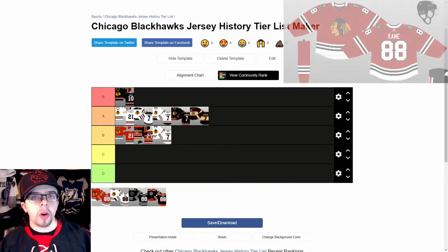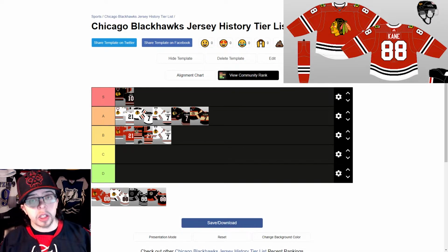And now we're on to their current home and away jerseys. Now I am using the 2019 to present jerseys instead of their 2017 to 2019 jerseys. That's just because I wanted to use the current jerseys instead of the previous ones. And if you guys don't know, it's just a very, very small change in between these jerseys and the 2017 to 2019 jerseys when they did switch to Adidas.